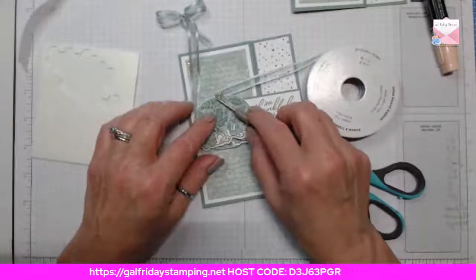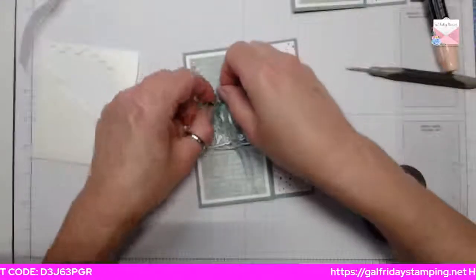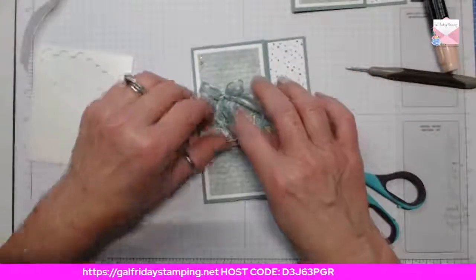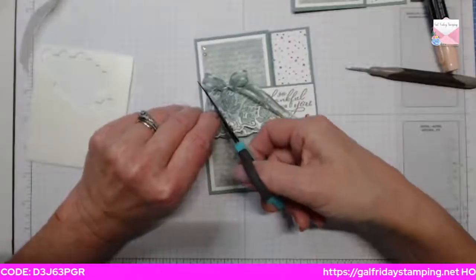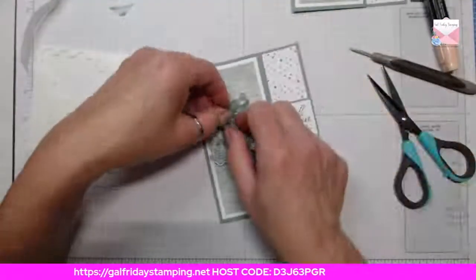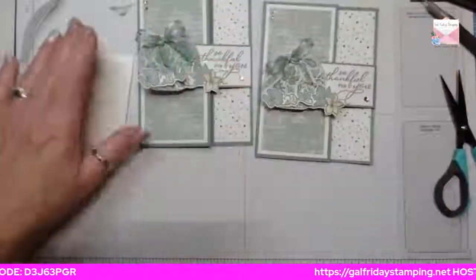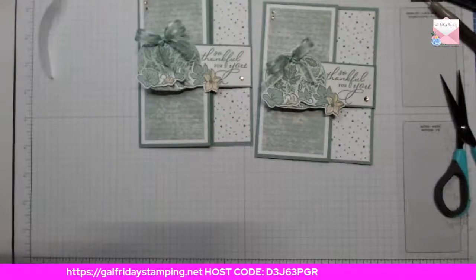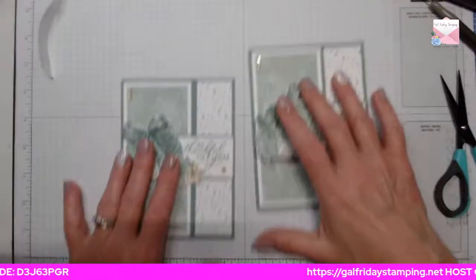So we're just going to add a glue dot to that pumpkin. Add our ribbon. Just puff that up. And then I'm just going to fix my tail. I'm going to just trim this off. And then trim this one off. And then there is card number 2. Quick and easy. And I think the dark one is nice in that camera.